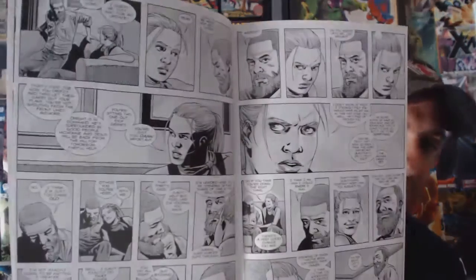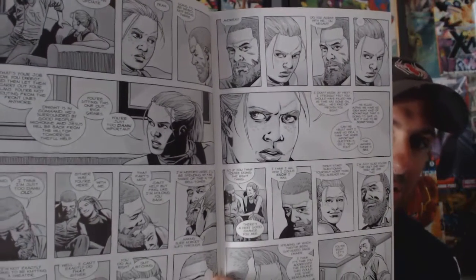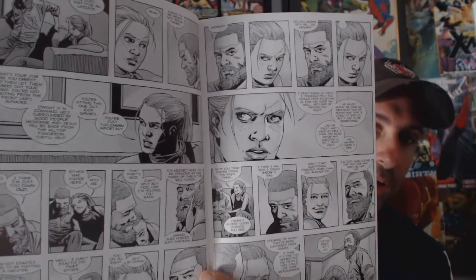We get to see good character interaction between Andrea and Rick in the book, as Andrea is saying, hey, it's okay, Rick, to stay behind. You're our leader. You're too valuable to us. And he's just like, yeah, I'm just an old piece of shit, but he's that leader now. They have Dwight to run on the front lines and lead the army. So I thought that was really well done as well.